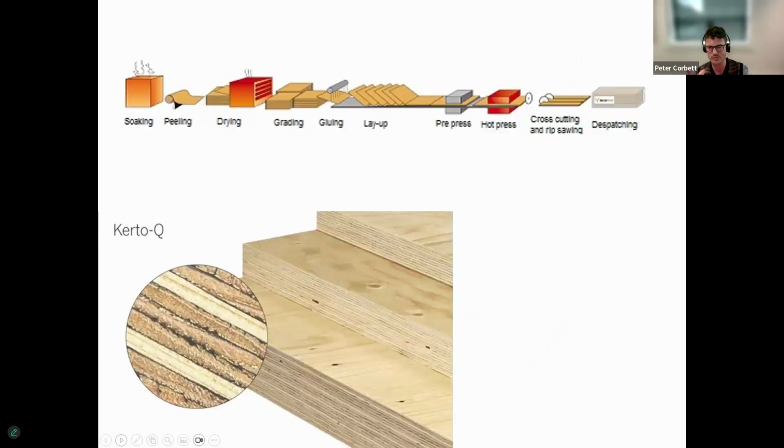LVL is, we have something called Kerto-Q over in Europe, but you have something very similar over here using pine. This one uses birch, but it's a similar kind of product, a more contemporary way of creating these panels would be to use these sheets of LVL. So you're taking something that used to be done on site and doing it off site in a controlled environment in someone's workshop, which has got to be a good thing, right, in terms of reducing risk and speeding up construction times.